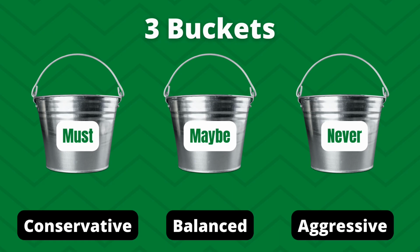Now the middle bucket of maybe money is probably somewhere in the middle. Some of it can be aggressive, some of it can be conservative. The exact split would be determined based on your risk tolerance. This way, if you need to dip into some of this money and the stock market is not doing well, you can dip into the conservative piece of that money. If the stock market's doing amazingly well and you need to dip into it, then you can sell some of the stock market while it's high.